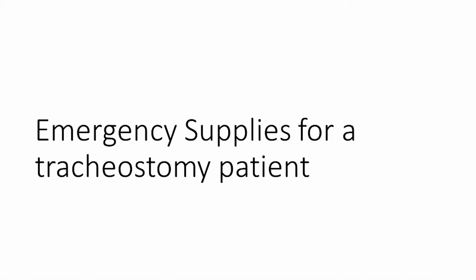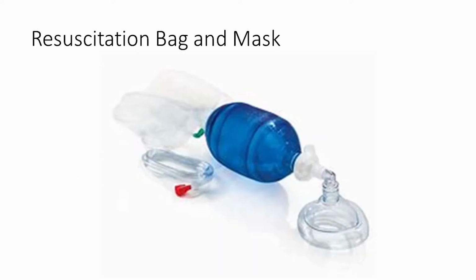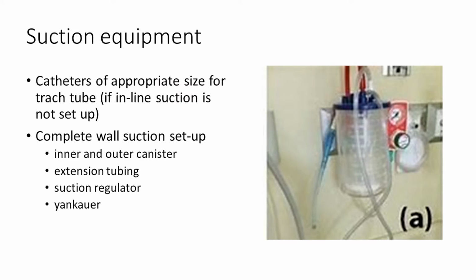The following supplies must be in the patient room at all times: a resuscitation bag and mask appropriate to the patient size, also known as an AMBU bag or BVM. Suction equipment, including suction catheters of appropriate size if inline suction is not set up, and a complete wall suction setup is required. If wall suctioning is not available, a freestanding suction device capable of delivering continuous suction must be set up in the patient's room.